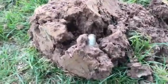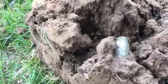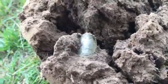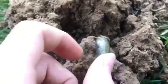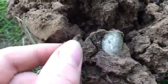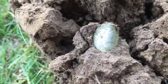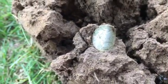Yes, I got silver number 2 for the day. I think it's a 6 pence. It's about the size of one, but it's been bent. Something bent this silver. It's really cool looking though. Look at that. Somebody or something bent that silver in half.